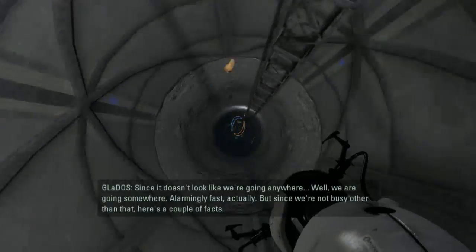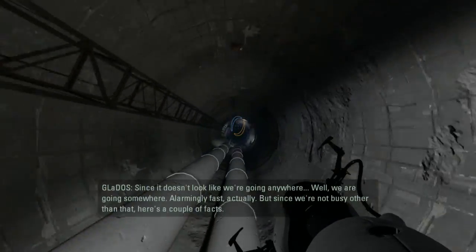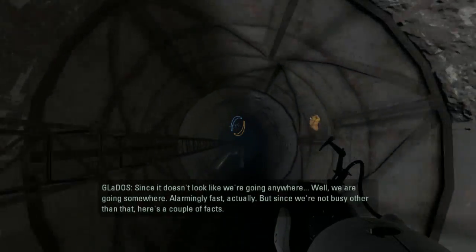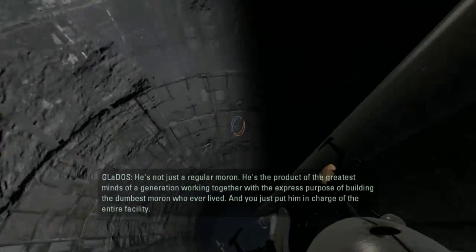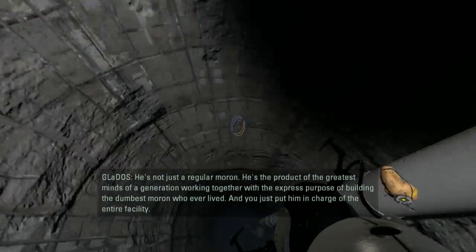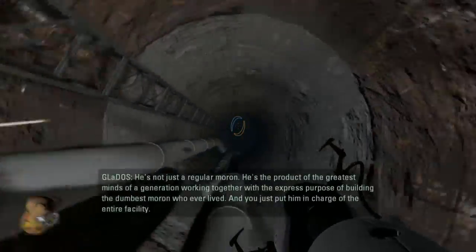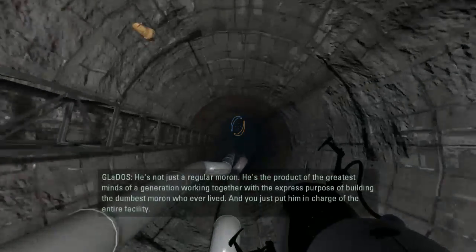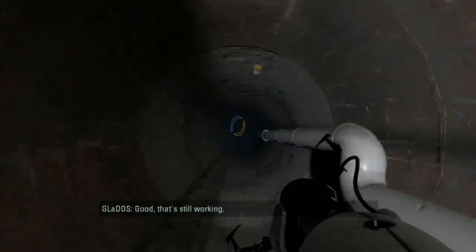Oh, how are you holding up? Because I'm a potato. Fabulous. Oh, good. Then I guess my slow clap processor made it into this thing. I approve. Since it doesn't look like we're going anywhere, well, we are going somewhere, alarmingly fast, actually. But since we're not busy other than that, here's a couple of facts. He's not just a regular moron. He's the product of the greatest minds of a generation, working together with the express purpose of building the dumbest moron who ever lived. And you just put him in charge of the entire facility. Yay! Good, that's still working.